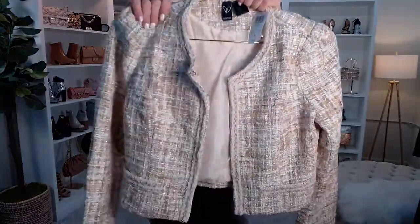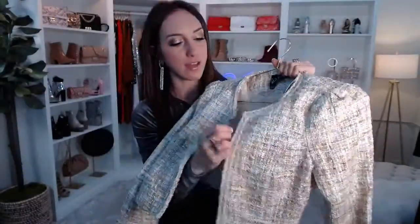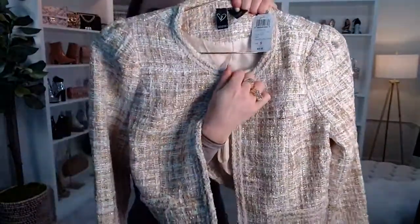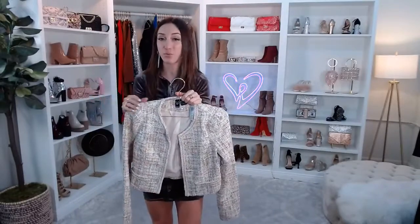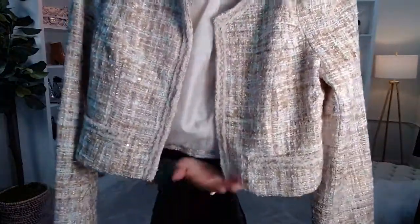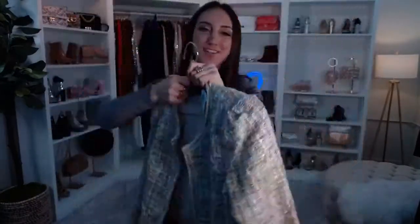So this has shoulder pads, has some long sleeves. This does have an open front with some hook and eye closures, just like that, very subtle closure, which I like. Again, I like these hidden closures because I think that it just makes the piece really luxe and super high-end inspired. So this has that cropped form-hugging fit, like I mentioned. This tweed fabric is just everything.